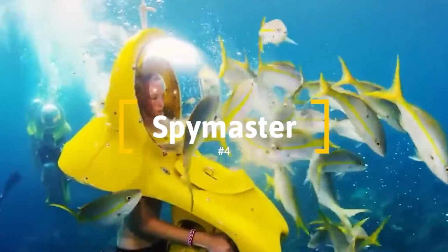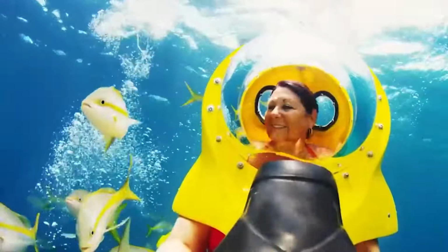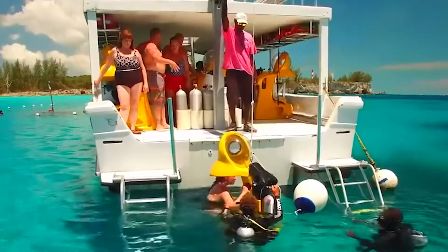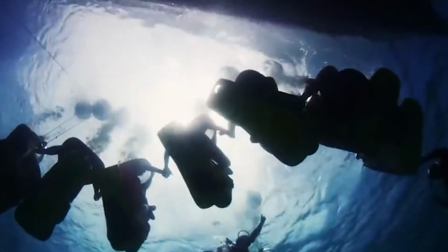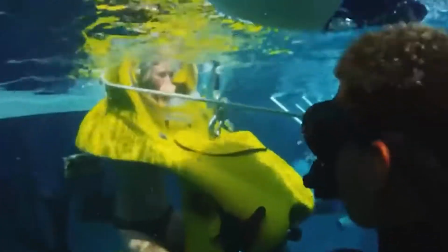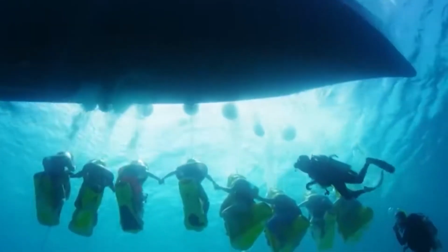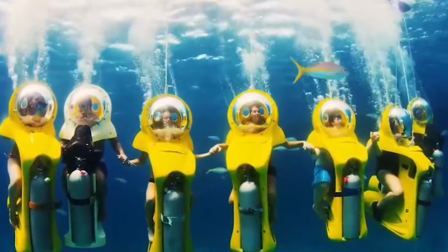Spymaster Mini Submarine. Today, it's no longer necessary to wear a tight wetsuit and take diving lessons in order to enjoy the beauty of the underwater world. Here is a tiny personal submarine for underwater trips, developed by Spymaster. The design of the vehicle reminds us of a scooter. The passenger just takes a seat and holds the steering wheel. Next, they put on a helmet connected to a hose. This is a continuous supply of air from land. This helmet provides optimal visibility, and at the same time allows you to breathe comfortably, even without the mouthpiece.